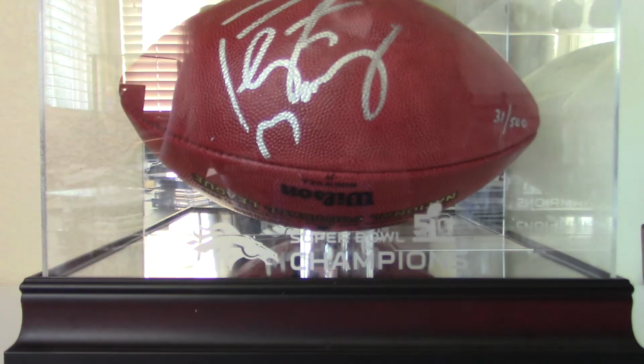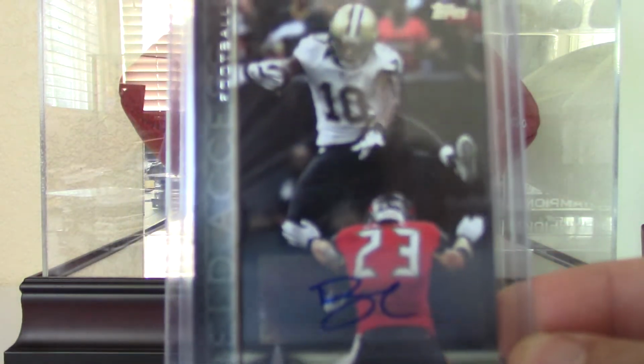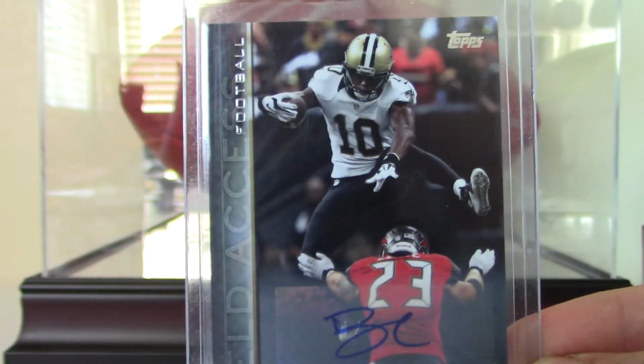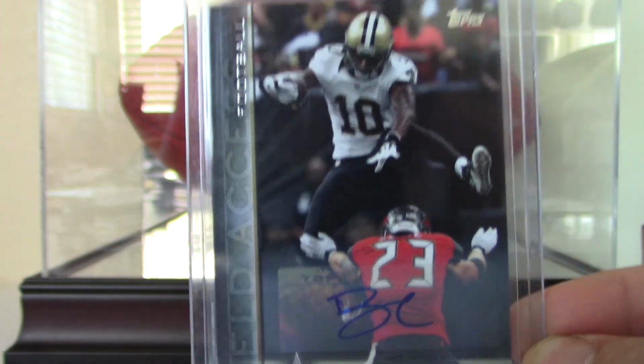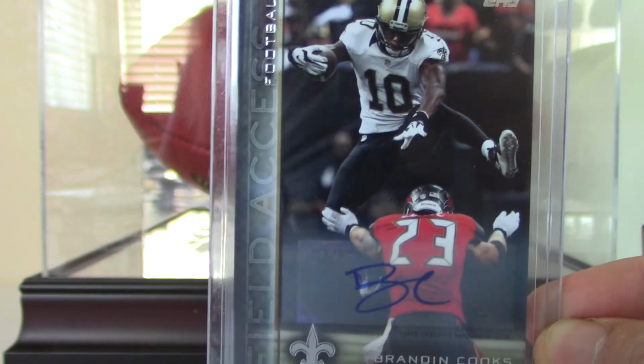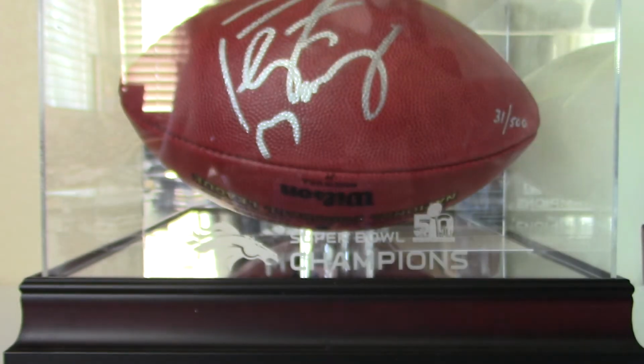And then in the next pack of that box is just a Brandin Cooks regular auto, not numbered. So I was like, all right, okay, I'll hang on to this too. I don't have a Brandin Cooks, so here he is. So there's that. All right, moving along.